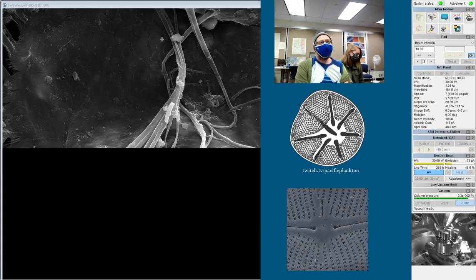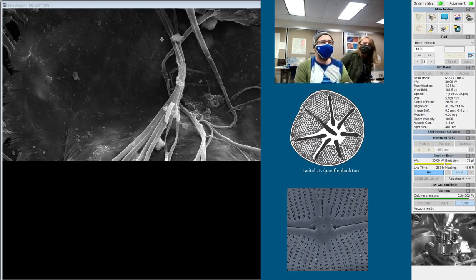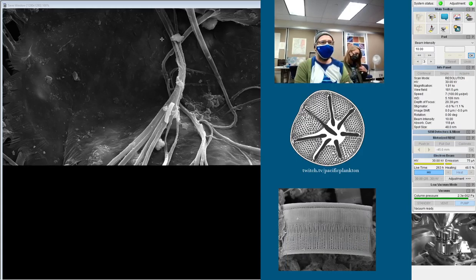We're just taking a picture of this because I think it looks cool. Sometimes I do that. I have no idea what it is. Probably a barnacle, based on all the little frills around it.